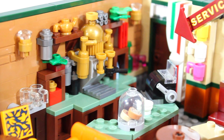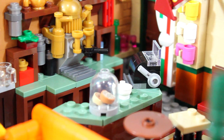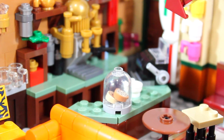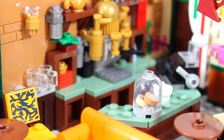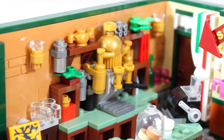Actually, onto the main counter area, we have the cash register. There is a little coffee cup right there as well, and then there's a little display of some biscuits or some muffins or whatever. It's just some pastries in there, which is pretty cool. I just really love all of the detail just crammed onto that back wall. It just really looks like a very nice looking coffee shop setup.